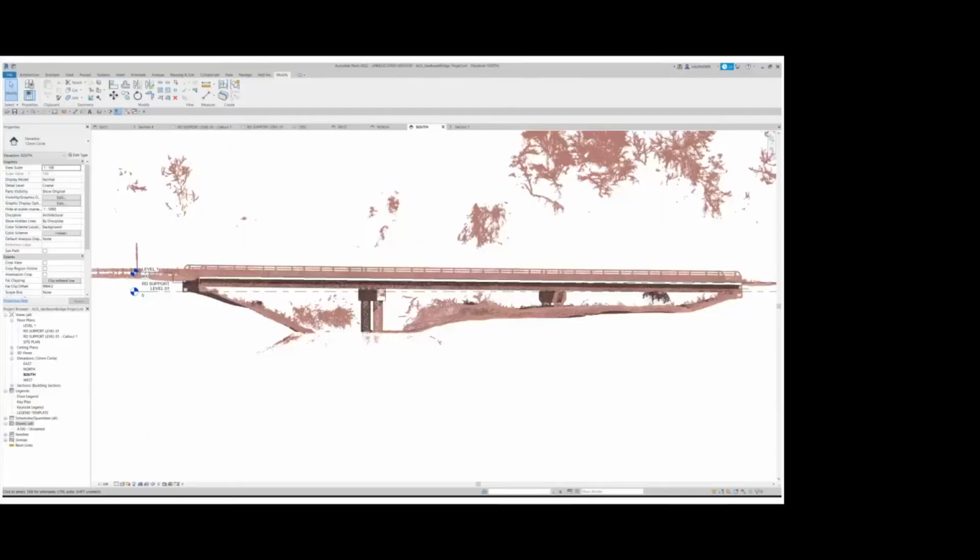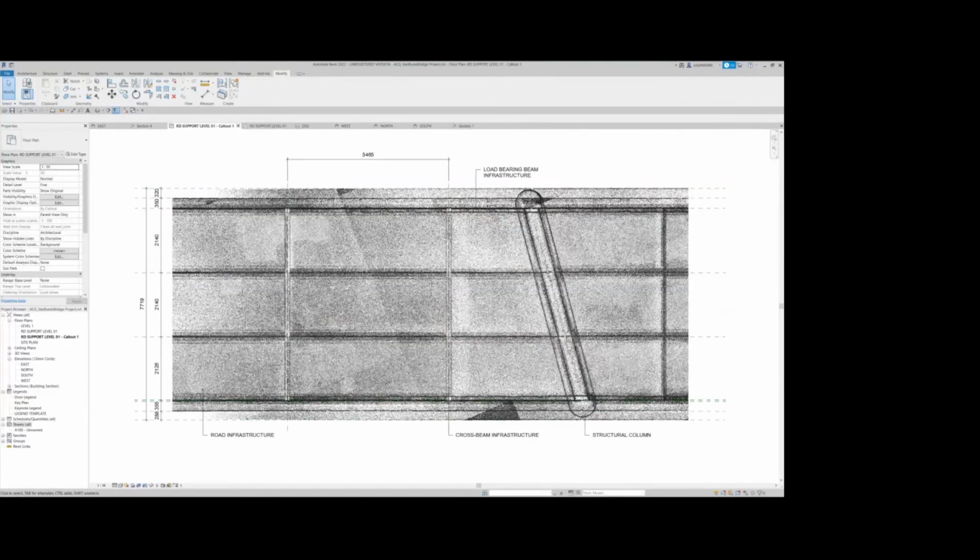And as always, it's not just a pretty picture. We want to be able to derive new information. So from there, again, back into Revit. And here we are with structural information on the thicknesses and widths of beams and other load-bearing structures.